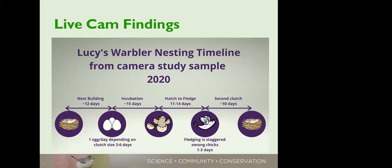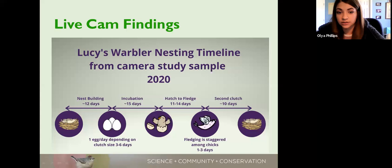Scott says, I don't have a mesquite in my yard, but two overhang into my yard. How far away can I hang my house to still be attractive? Yes, that's actually a good segue into the next section where I go over best practices. If you have mesquite trees in or around your yard, that already increases your chances of having a Lucy's warbler.